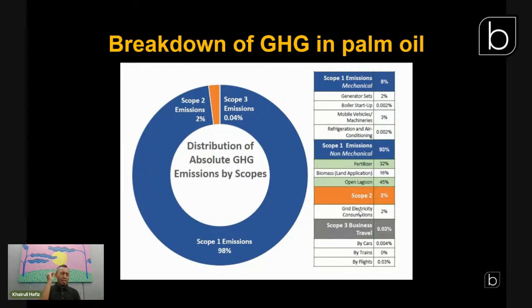So this is an interesting discussion point. And then biomass application here relates to once your palm oil mill or factory processes the fruit, the empty fruit bunch, what do you do with it? That empty fruit bunch is also emitting greenhouse gas. So that encompasses about 16%.